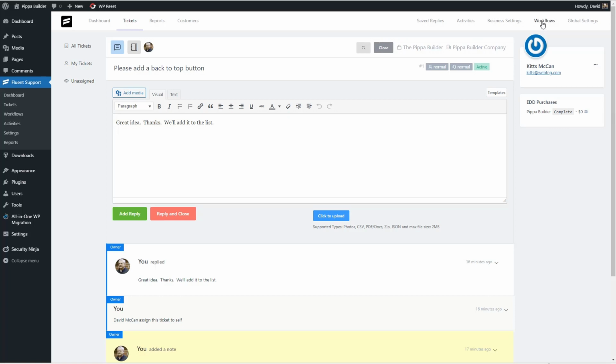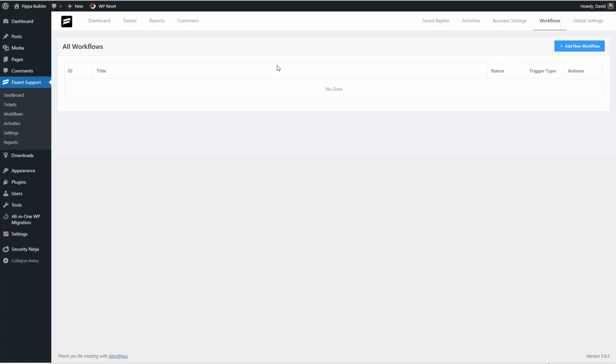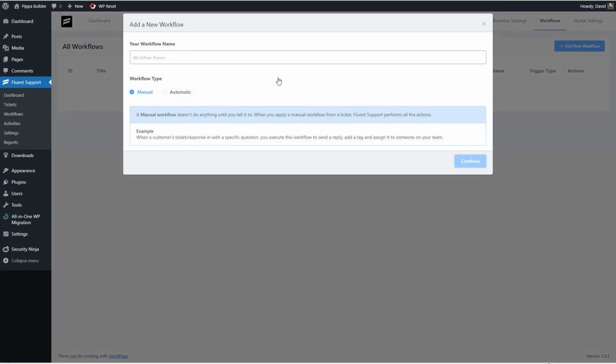Now we go to workflows, and we have the option to create a workflow. There are two types of workflows. There's manual and automatic. So let's create an automatic workflow, and we'll call this one ticket received.